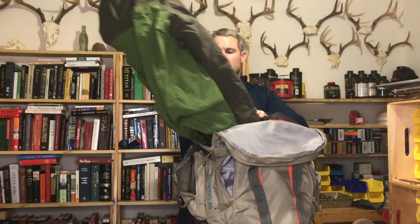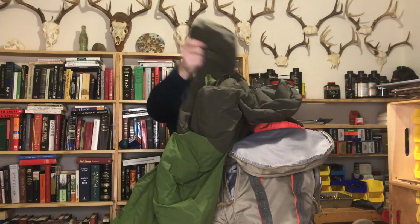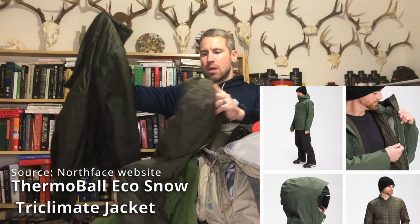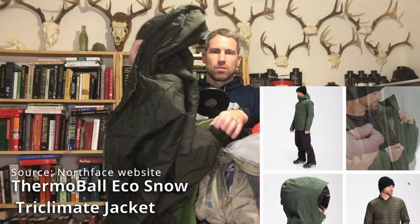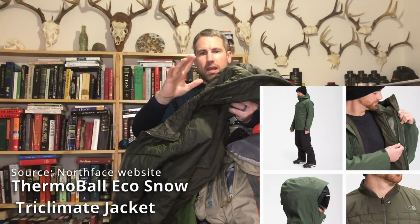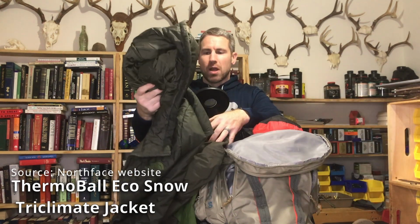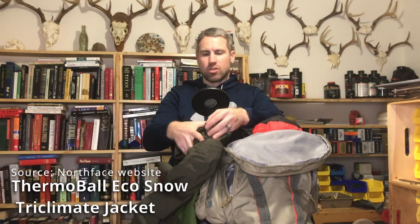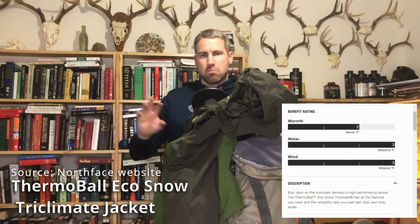All right, so I've got my North Face Tri-Climate jacket. I bought this jacket 10 plus years ago, and it's still in great shape. I haven't had to do any fixes to it or anything, but it's a two-piece jacket. On the inside, it's got this little puffer jacket, and this is a great jacket. It'll keep you warm. It does a really good job of blocking wind and things like that by itself, but on the outer shell, it's a rain jacket. And if you combine the two, it keeps you much warmer.